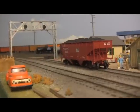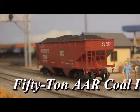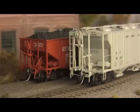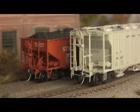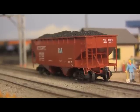And then, for those who like riding with the top down, there's 50-ton AAR open bay coal hoppers as well. Common on Eastern and Midwestern railroads from the Great Depression through the 1960s, these two-bay mineral haulers snaked their way from mines to power plants and factories for decades, providing the industrial fuel that would ultimately win the Second World War and power America into the post-war economic boom.